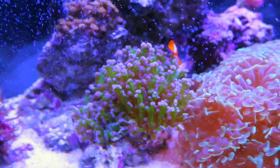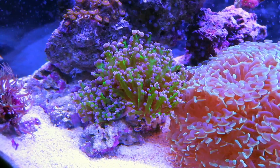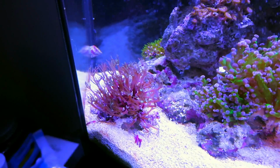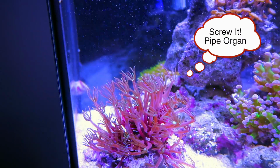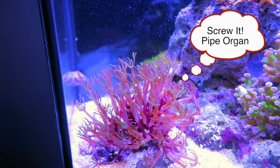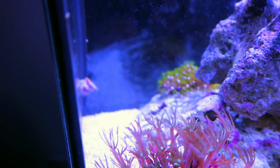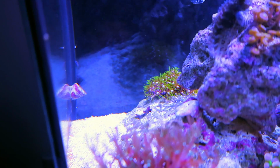My frog spawn, which is also really cool. This also started out as a frag as well, so really like that particular coral quite a bit. And I always forget the name of this thing. I can't remember the name of that one or this one back here in the back, but I've got those 2 corals as well.